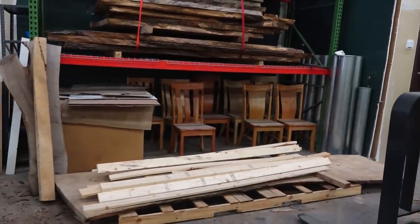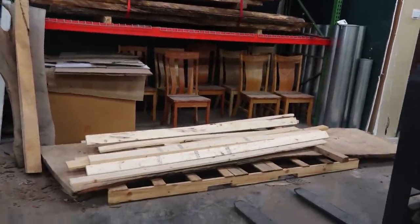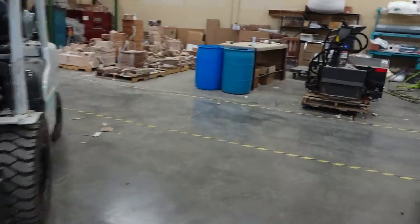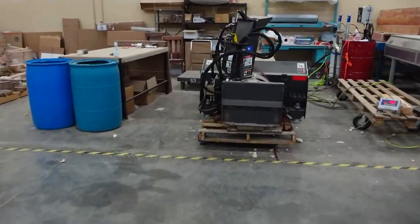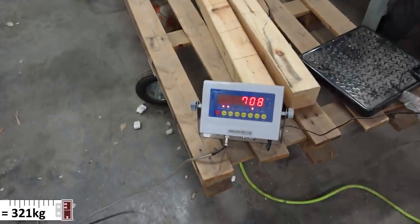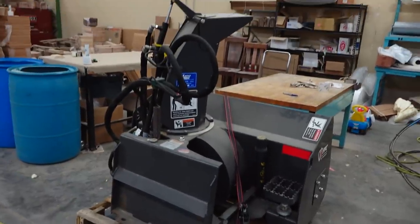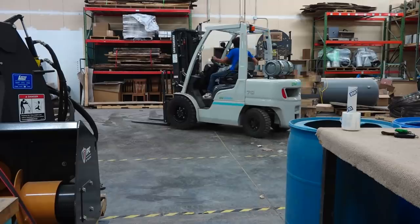If I had my telehandler here, I could just reach over this and grab that, but I gotta move it. I have been wanting to weigh the snowblower for the mini skid steer. Probably with the pallet, almost 700 pounds, probably like 680.